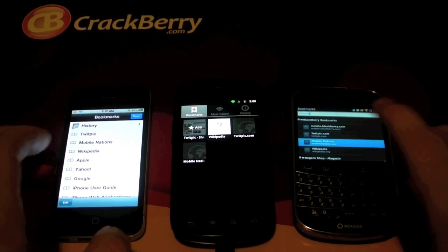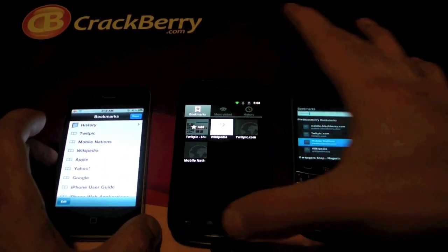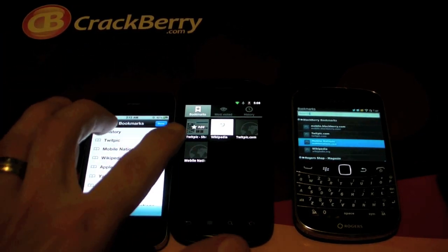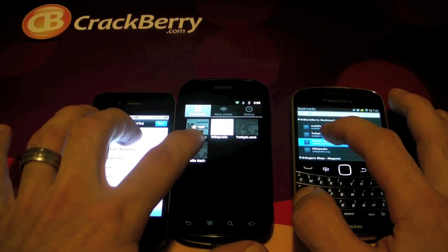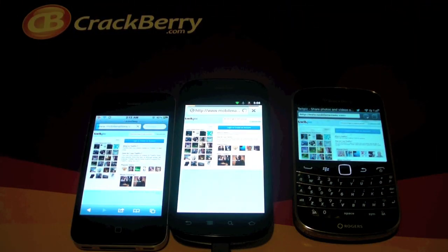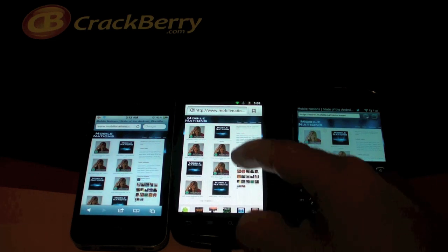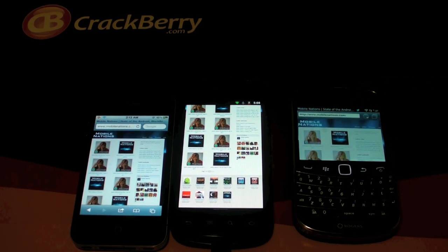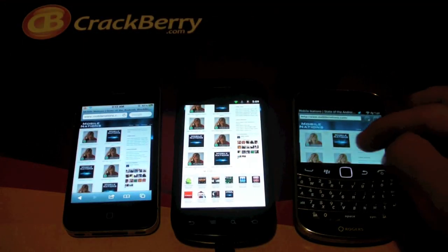Bookmarks. This time we'll give Mobile Nations a go. If you haven't listened to any of the podcasts, then skip on over there and give them a listen. Now, this might be a little bit trickier because the Mobile Nations podcast is down here. So, 1, 2, 3. And I got them all. Woo! And iOS loaded up quick. BlackBerry's still going. Samsung Nexus S is done, but even though it said that it was still loading, there was still content there. So the iPhone 4 took that one, then the Samsung Nexus S, and then the BlackBerry Bold 9900.